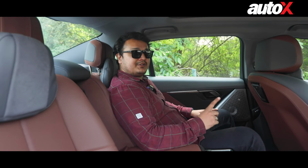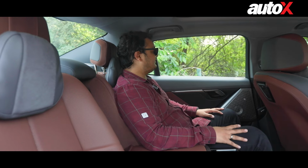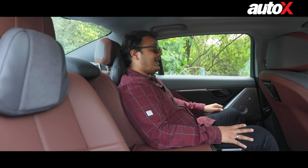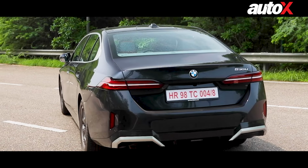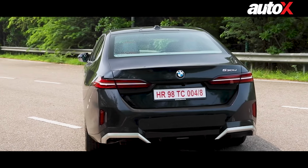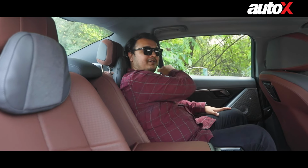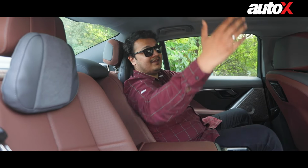Now, I do have to mention one thing that's a bit of a surprising omission from the new 5 Series, which is that you don't get a sun blind over here, and you don't get it for the rear glass panel either. Interestingly, the older 5 Series used to get both of that. It even had a cover over the quarter glass, but the new 5 Series, for some reason, does not get it.